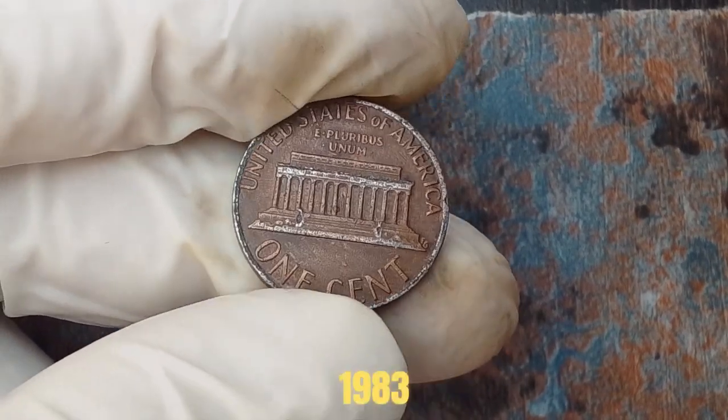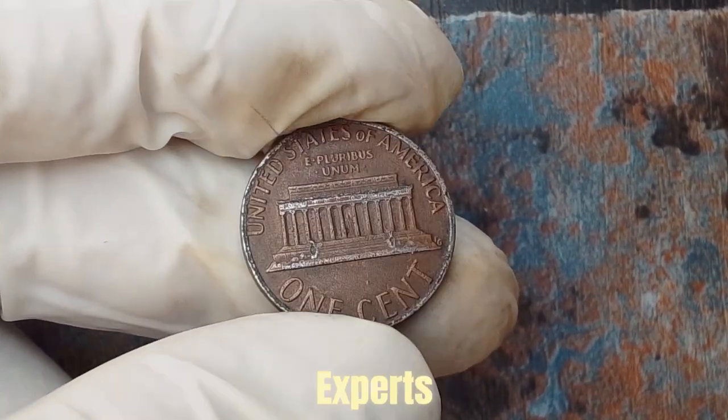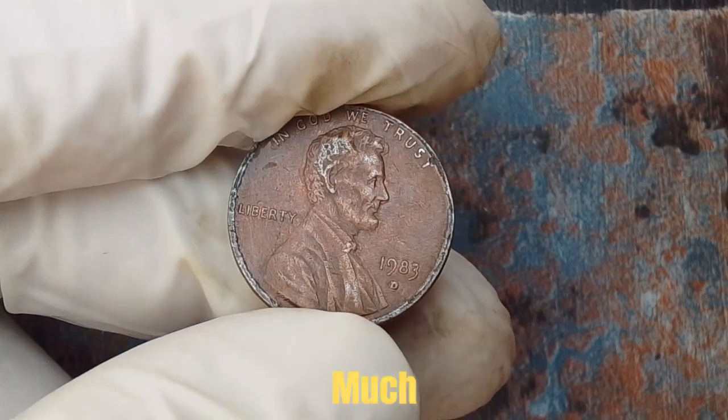Since by 1983 the U.S. Mint was only supposed to be striking pennies on zinc planchets, that coin was authenticated by experts and sold for a small fortune. Now let's break down why some 1983 D Lincoln pennies are worth so much money today.